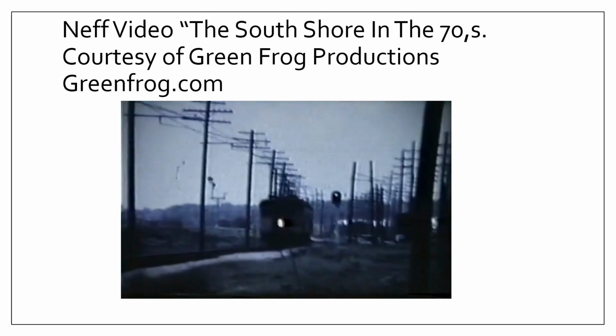Very good shot there. That was one of the freights coming in from the east.